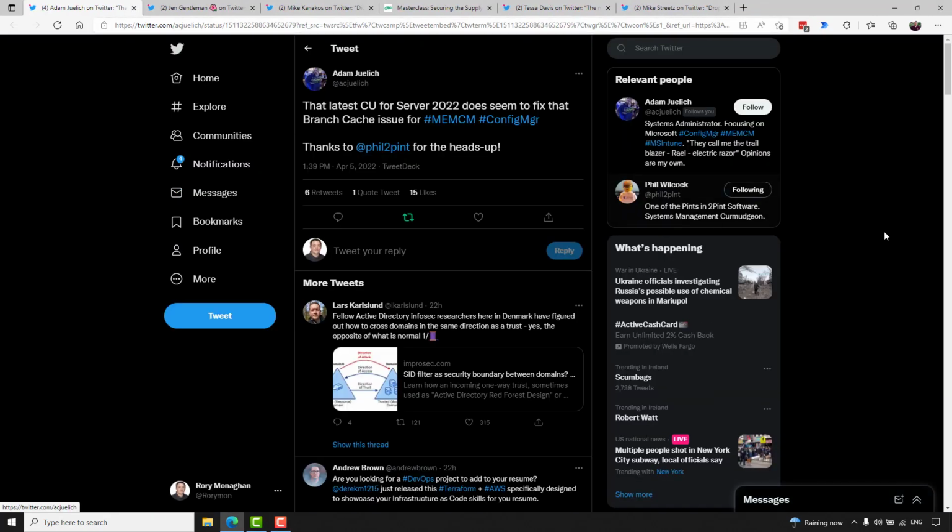Adam Juliak tweeted an update to a story that I covered on a previous episode of the podcast, but he states that the latest cumulative update for Server 2022 seems to fix the branch cache issue for Microsoft Endpoint Configuration Manager. Man, I've lost count of the amount of times Windows updates have borked the branch cache feature.